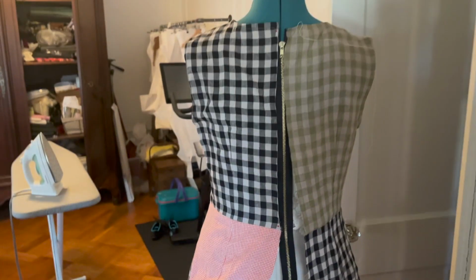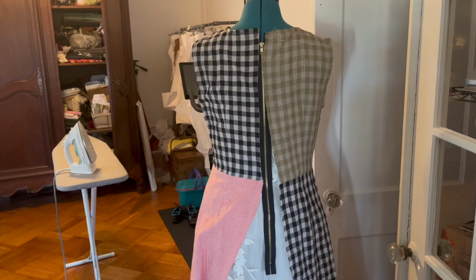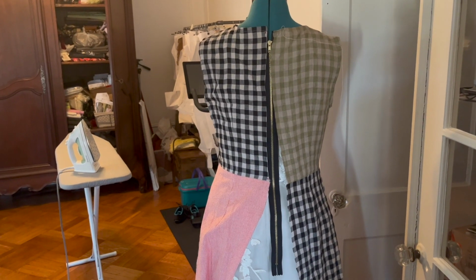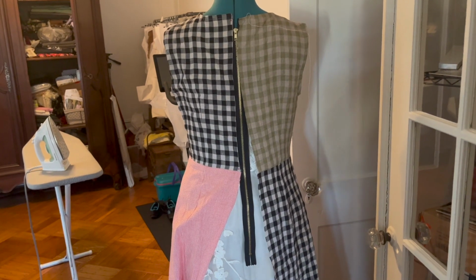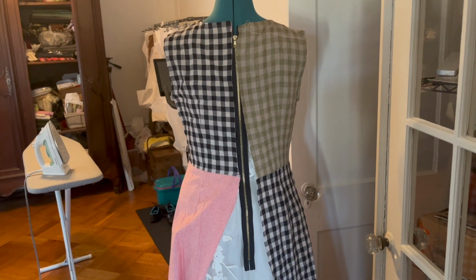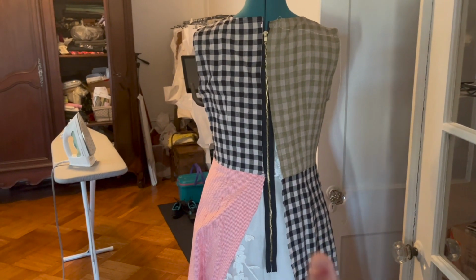This is kind of overkill though. It's a heavy zipper. That's like for a jacket or for a bag or something like that. So it is a heavy zipper and this is quite lightweight fabric. So I hope it doesn't drag the whole dress down or make it uncomfortable in any way, but it's gotta be that zipper over this one for sure.